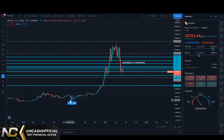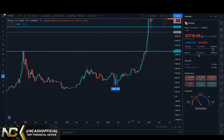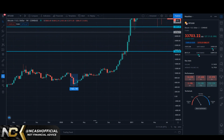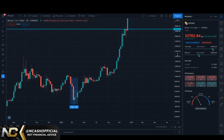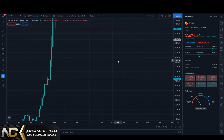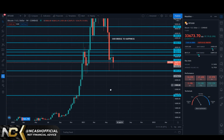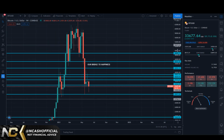This is the 2020 crash of March, and this is the crash that we're in now. Yeah, it looks bad here, but so did this. If we zoom in on this drop back in March, you could say that this looks pretty rough, right? And overall, this was the same amount of drop that we're in now, except the difference is that we did a parabolic run to 65K.